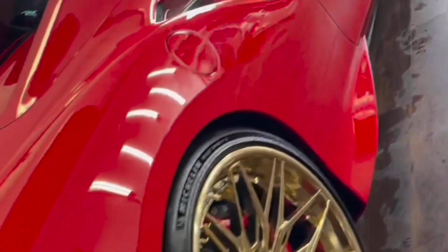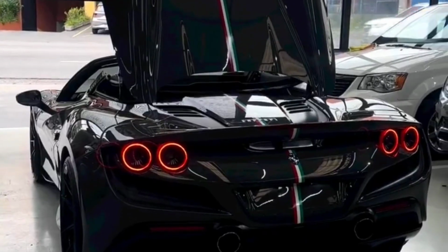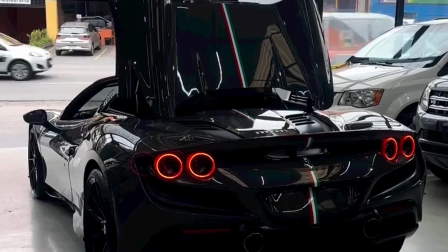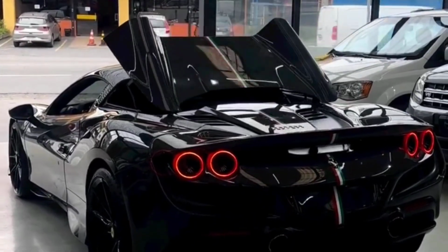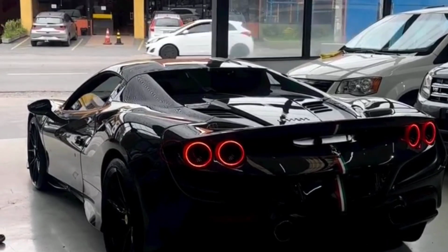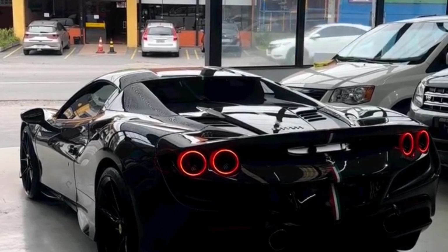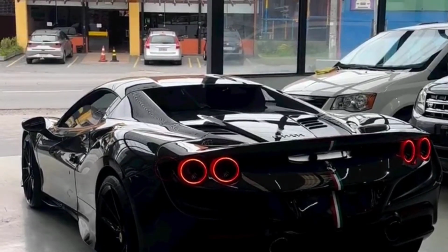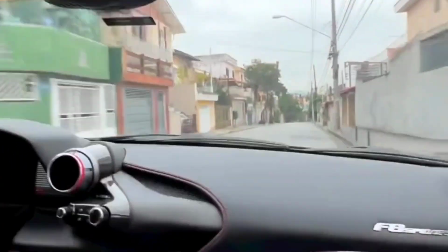Handling and dynamics. Ferrari is renowned for its exceptional handling and driving dynamics, and the F8 Spider is no exception. The car is equipped with a range of advanced technologies, including the side slip control (SSC) system, to ensure optimal handling and stability. The SSC system monitors various parameters and optimizes the vehicle's performance in real time. The car's suspension, steering, and braking systems are finely tuned to provide a balanced and thrilling driving experience, whether on winding roads or the racetrack.